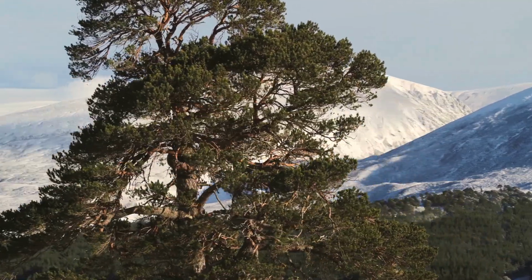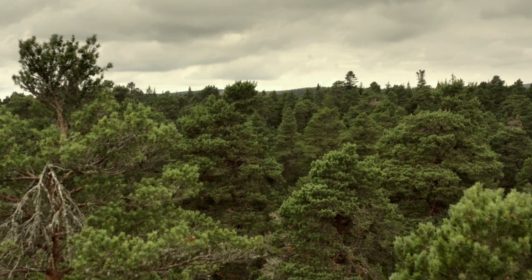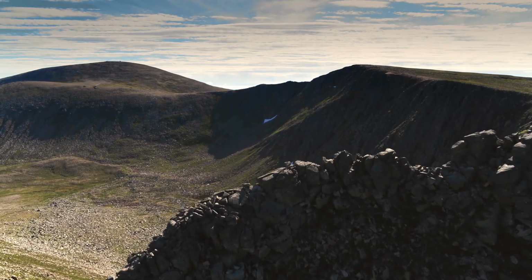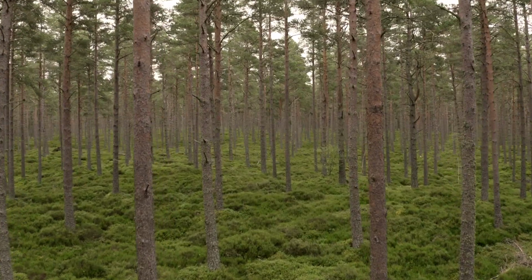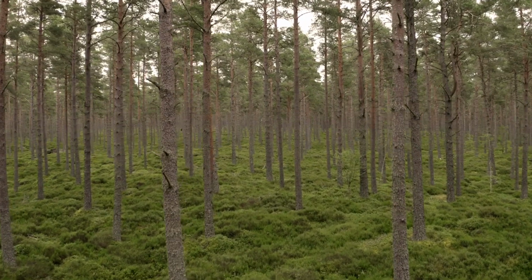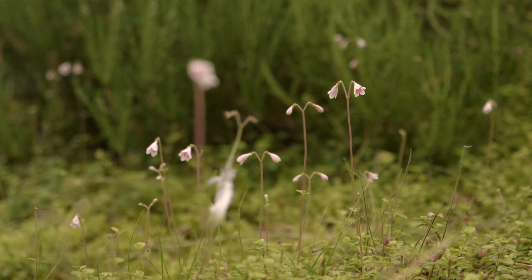The Cairngorms is made up of a rich tapestry of habitats, forests, wetlands, and of course, breathtaking high mountains. But it's within the Caledonian pine woods that our journey starts. Plantlife have been carrying out major work here to save one of Scotland's iconic species, the twinflower.